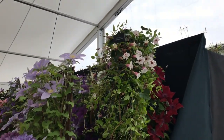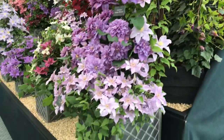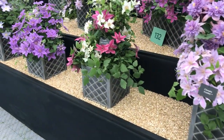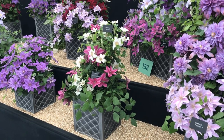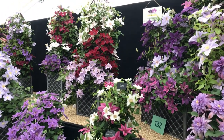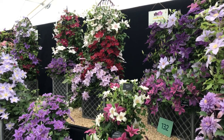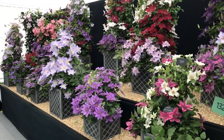It's this exhibit made with containers, so Clematis for patio containers again is the theme, but this time we've used all the plants left over from Chelsea Flower Show. So this is made almost solely from plants that we had left from Chelsea. So yeah, looking really spectacular. I'm absolutely delighted with it.